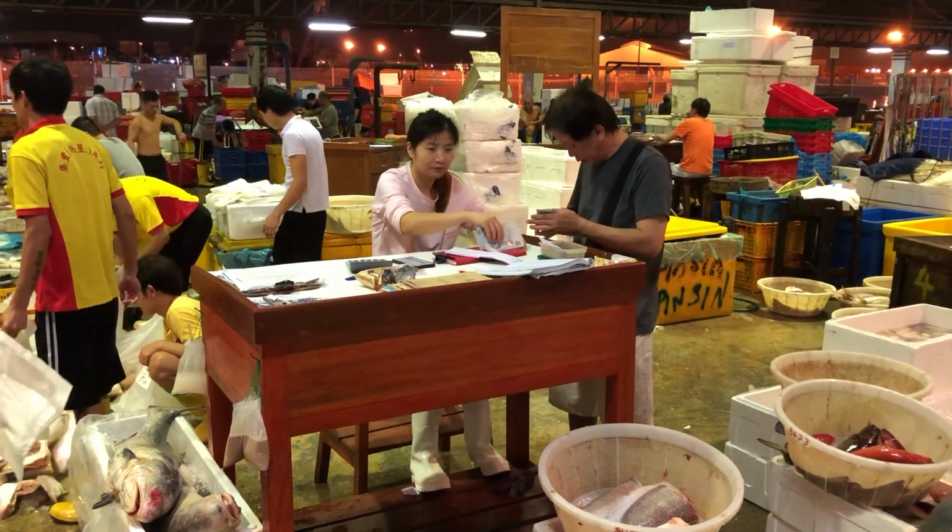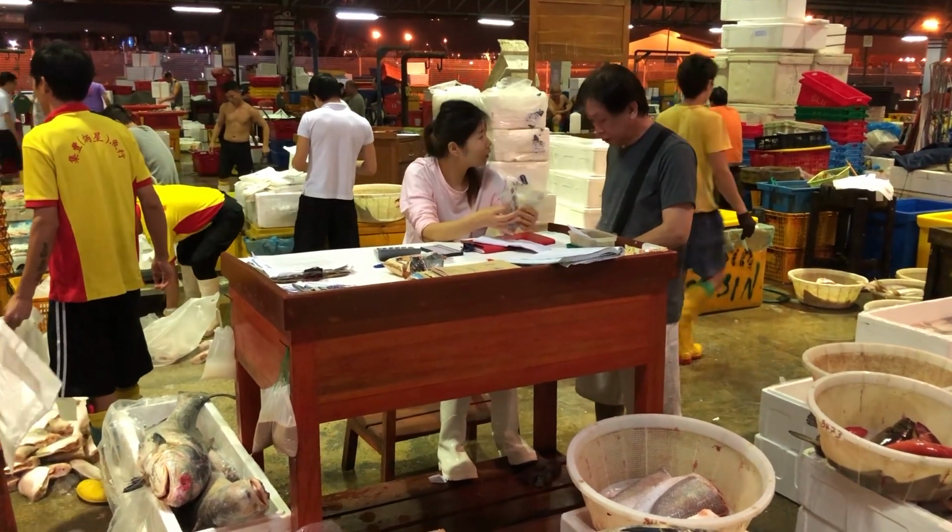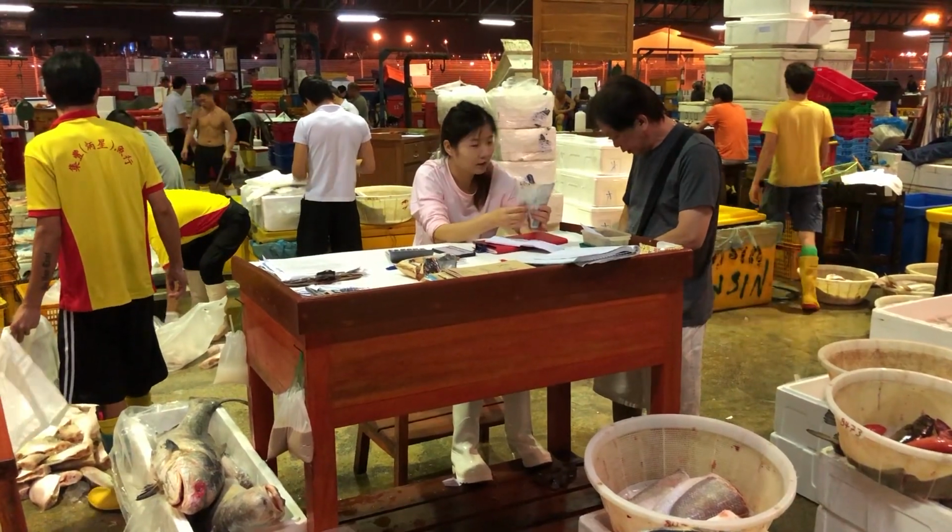Those are being paid. Everything is cash. Just on a simple wooden disc. The sheer amount of fish and movement is astounding, and it's also simple. There's no frills about it.